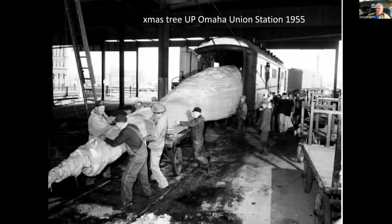So now we get into some really big trees. This is 1955, where a Christmas tree is, I don't know if it's being loaded or unloaded at the UP Omaha station, coming out of an indoor boxcar or baggage car. I bet unloaded. I would also agree that it's unloaded. That's going into the station. Probably the city's Christmas tree, maybe even the depot's tree. Right. They had it tall, because that Union Station in Omaha is a pretty good sized building.